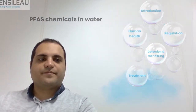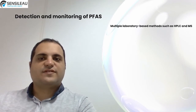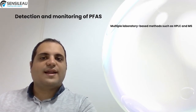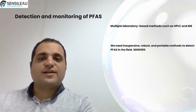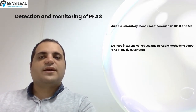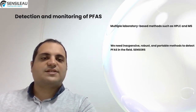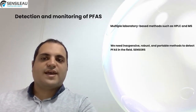Detection and monitoring. Multiple laboratory-based methods exist for sensitive and selective detection of PFAS in a variety of matrices. But these methods are generally very expensive and require a laboratory and highly trained personnel. There is an urgent need for fast, inexpensive, robust and portable methods to detect PFAS in the field. For example, one of the most common methods for PFAS detection is high-performance liquid chromatography, HPLC, in conjunction with electrospray ionization mass spectrometry, MS. But the costs of this type of analysis are really high. Therefore, more economical and reliable methods have drawn attention.